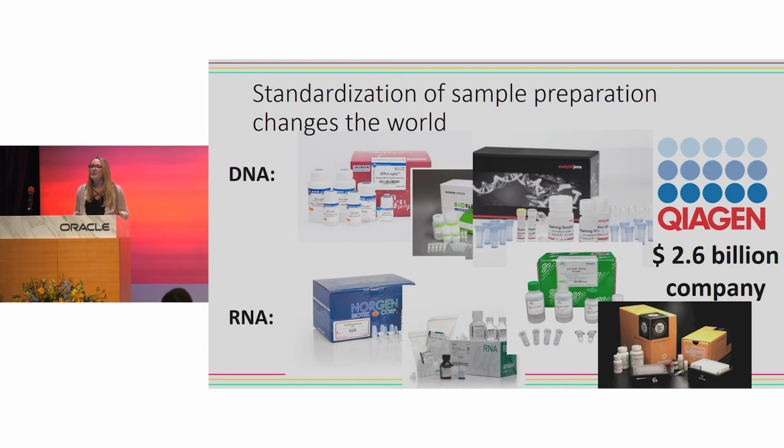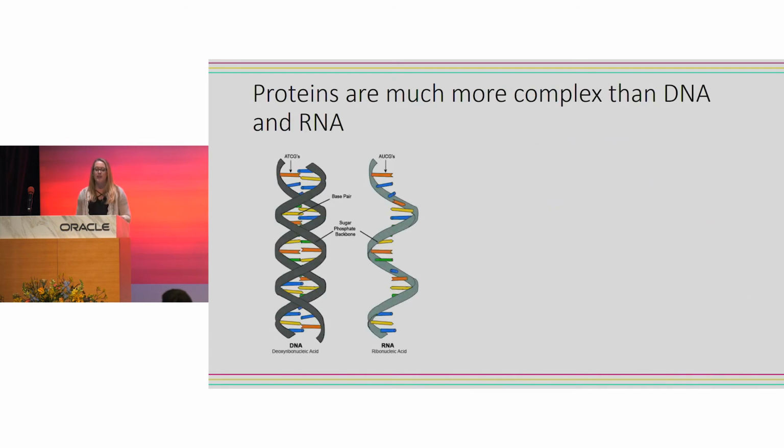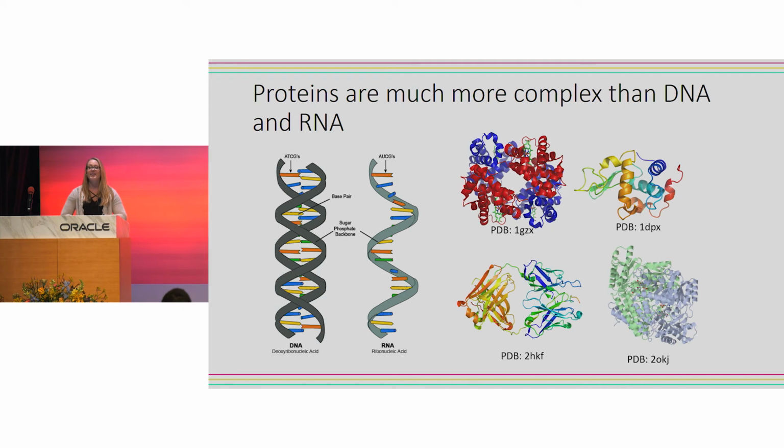And so essentially, this is what we want to do for proteins. Proteins should be just as accessible as DNA and RNA. But the difficulty is proteins are much more complex than DNA and RNA. DNA and RNA have the exact same structure and chemical composition no matter what gene you're looking at, what transcript you're looking at. They all look the same. Proteins come in all different varieties. They're different sizes. They have different surface charge, different structures. And so finding a way to purify all of the proteins in a kit is really difficult.